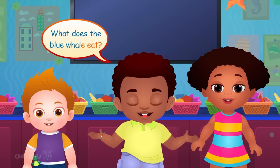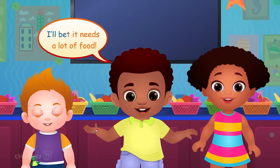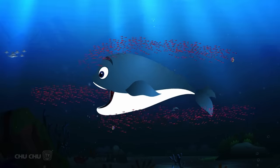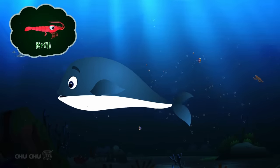What does the blue whale eat? I'll bet it needs a lot of food. The blue whale feeds on tons and tons of krill.